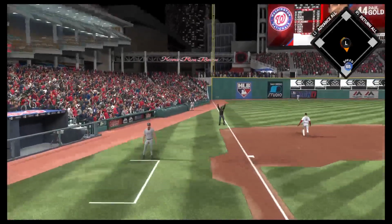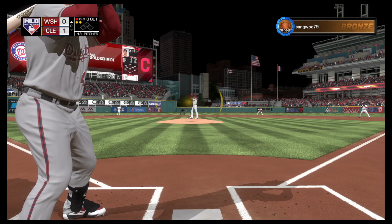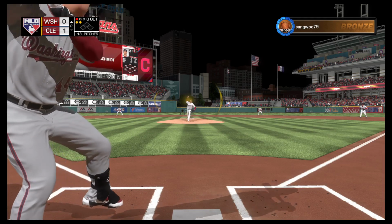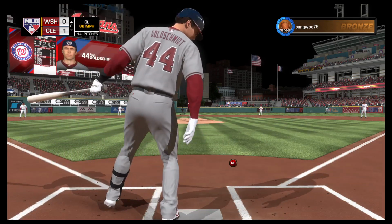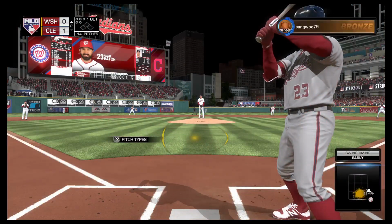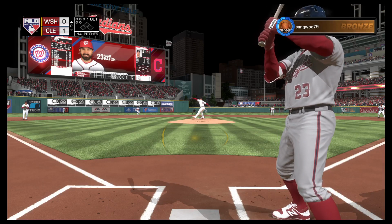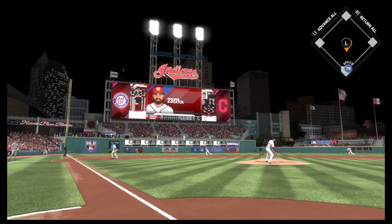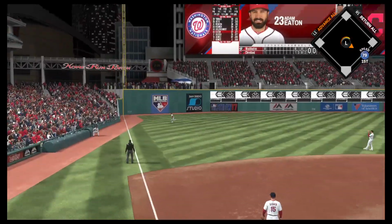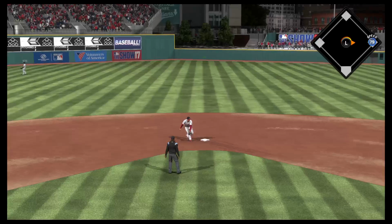Now a ball lined to the left side, but this will be a foul ball. And a good bite to that slider as he swings through it for the first out of the inning. Now at the plate, Adam Eaton. He's ready for his first at-bat of this early season contest. A little late on this one as it's lifted the other way down the left field line. In there, a base hit.